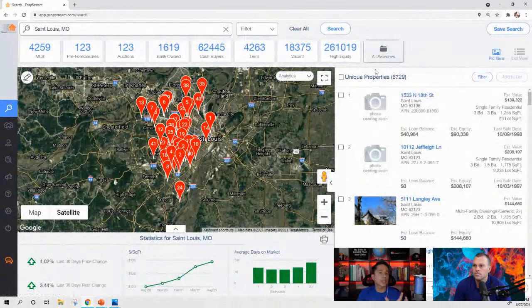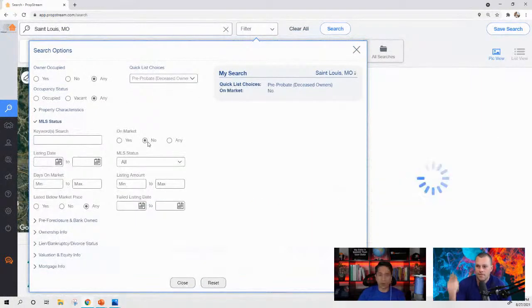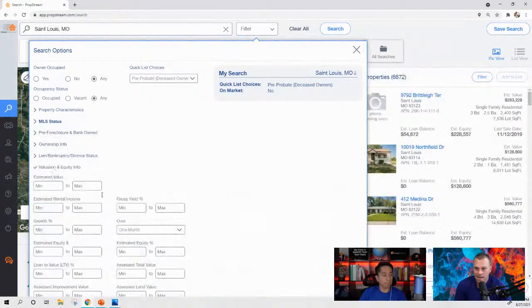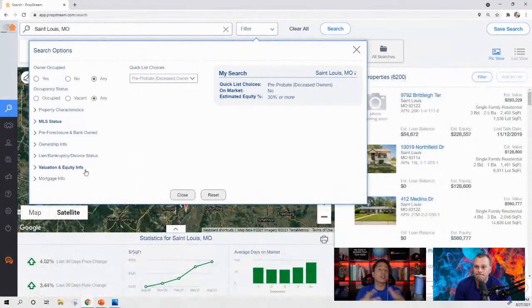So now that we have this, and we talked about adding the extra layers of motivation, let's just follow the same rules really quick. We have pre-probate. We're going to make sure it's off market. We're going to take those out. Gotta make sure it has equity, 30%. And I know you said absentee owned, but let's think of a different scenario, something unique, right? So, does anybody plan on passing away? No, no.